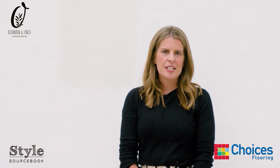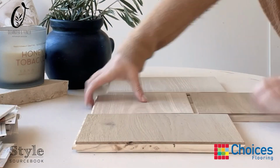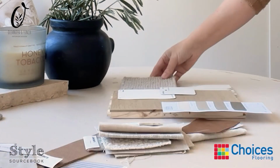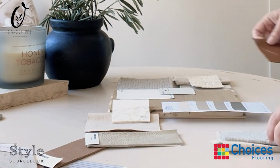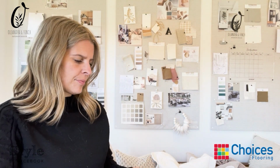Okay, so one of the things that we need to do when we're thinking about our undertones is match the undertone of the flooring to the undertones in the wall paint or the colours that you choose for your walls. So when we have a warm undertone, what that generally means is we're looking for something on the warm side of the colour wheel, and warm colours are things like orange, red, pinks, yellows. We're looking for all those things that remind us of sunshine and flames and hot, warm things.